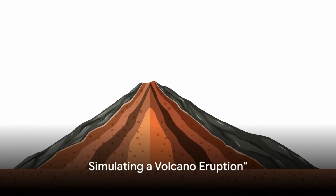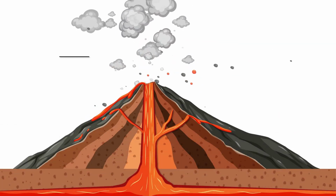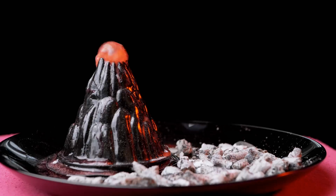Ready for some explosive fun? Let's create a volcanic eruption. For this experiment, we're going to need some household items: a small bottle, baking soda, vinegar, and red food coloring. These are all the ingredients we need to simulate our very own volcanic eruption.